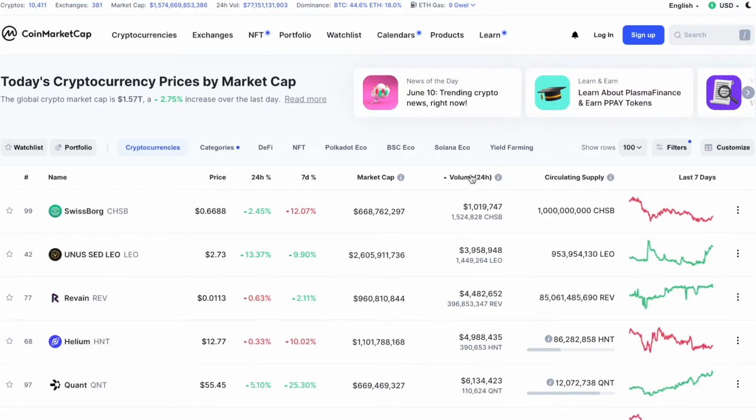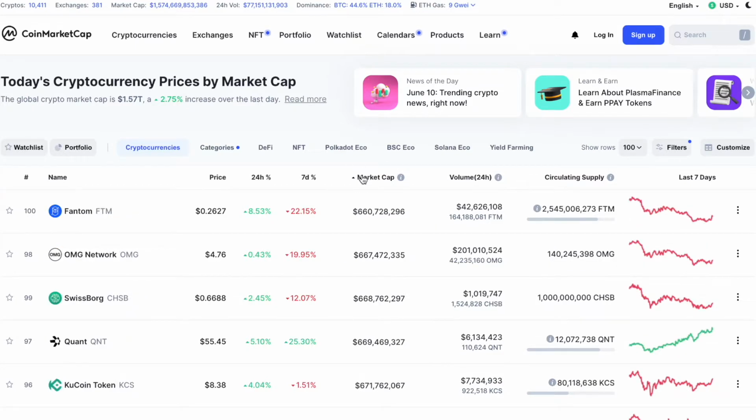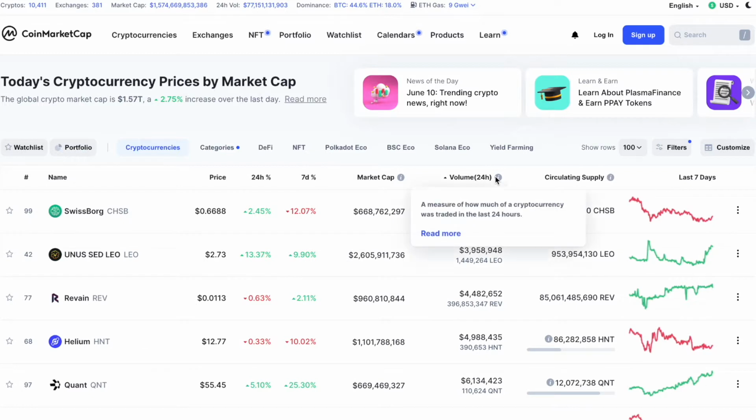When we first start doing crypto research, we're going to go to coinmarketcap.com. Not only is this one of the best places to find a coin, but also it's one of the best places to knock off a coin from your list right away. For example, what you're going to want to look at is two things: volume from 24 hours and market cap.